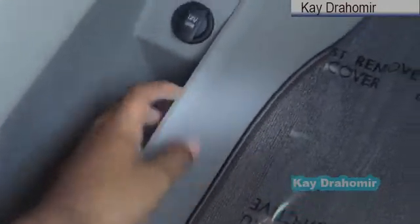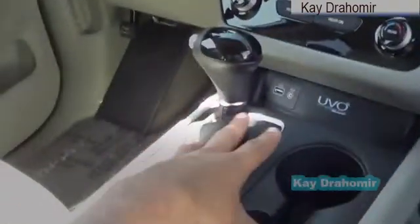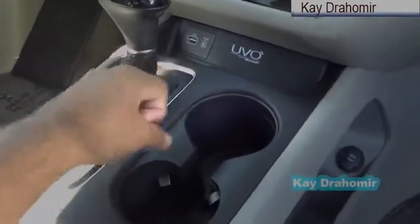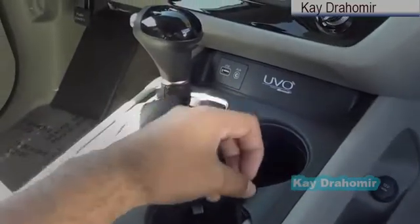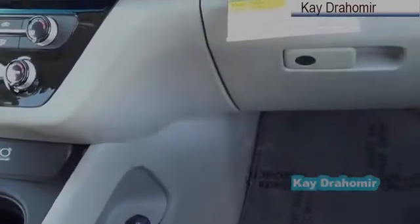Full manual passenger seat. Glove box compartment, nice and damped. Little storage cubby right there, and a little cubby right here with a 12-volt power outlet. Now, even though the gear shifter does take up quite a bit of space, and this is more like a crossover, there's still lots of storage cubbies in here for your family.